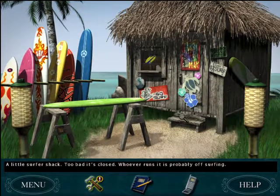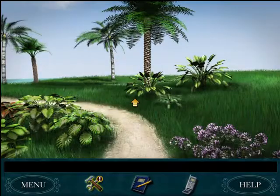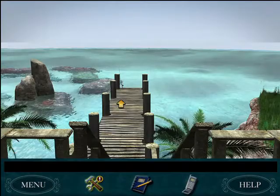What is this? A little surfer shack. Too bad it's closed. Whoever runs it is probably off surfing. Surfing would be so cool. I don't think I would ever be able to do it, though. I don't think I have that sort of balance.